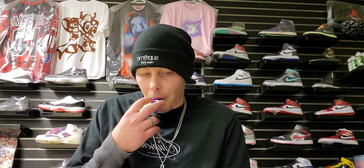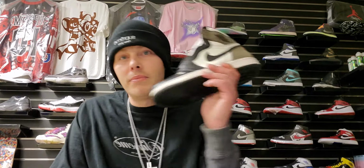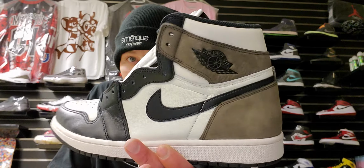And my number 1 pick, and this one goes not necessarily on being my favorite color as much as the materials and what a crazy release this was. This is one of the few Jordans that I paid a little bit more than what I planned on. I was waiting for it to drop down just like any other Jordan 1 high, and it didn't. And I knew if I didn't jump on it when I did, that it was going to go up. And already I could sell this thing for $50 more than what I paid for it. And I paid right at $400 for it. So what is that? My number 1 pick, the Jordan 1 High Dark Mochas.